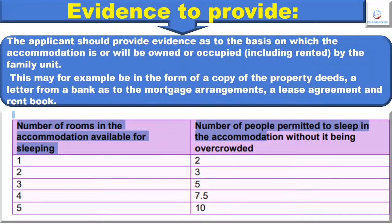Evidence to provide. The applicant should provide evidence as to the basis on which the accommodation is or will be owned or occupied, including rented by the family unit. This may, for example, be in the form of a copy of the property deeds, a letter from a bank or building society as to the mortgage arrangements, a lease agreement and rent book, or a letter from a family member or friend who is making the accommodation available to the applicant and their family unit.